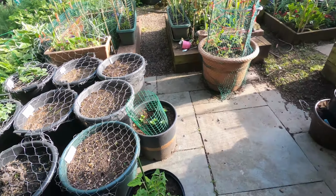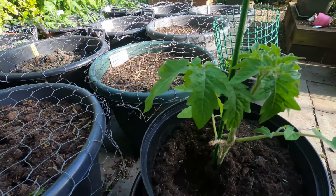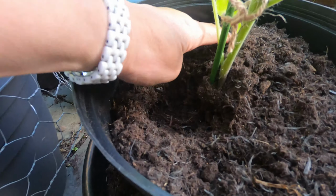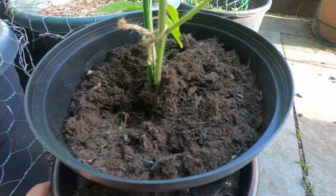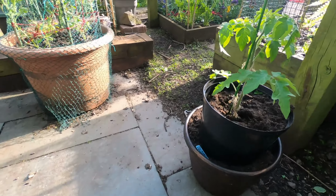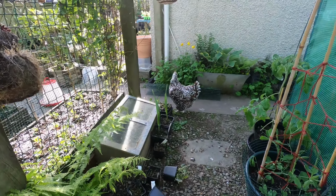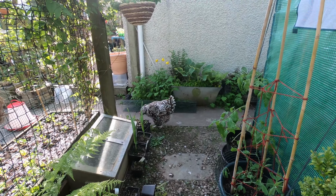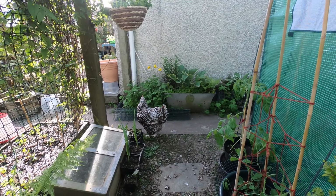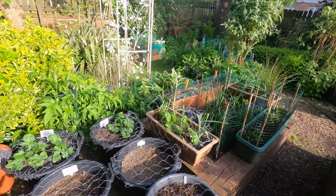Some of my tomatoes are out as well. This isn't its final location, but here's Yellow Delight, and you'll see that some of the girls have been digging about. And I've got another couple. There's one over here, which is another Yellow Delight. Oh, what are you saying, Matilda? She just doesn't know what to do with herself. She's so angry just now because she's broody. Oh dear, poor pet.